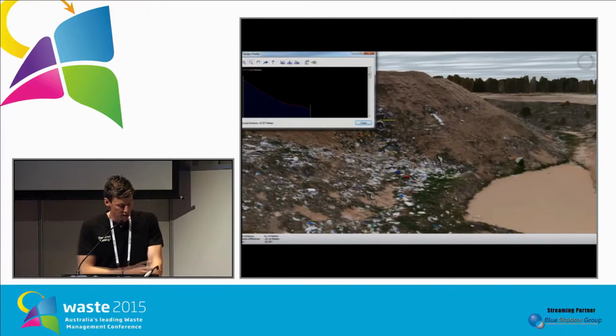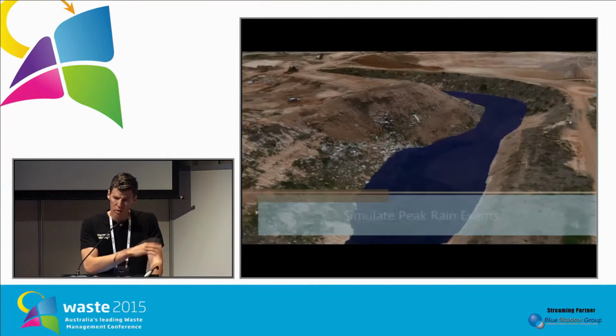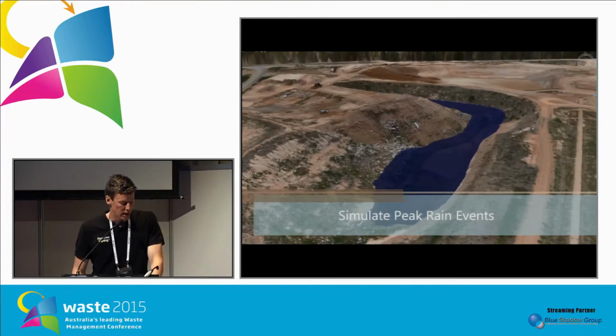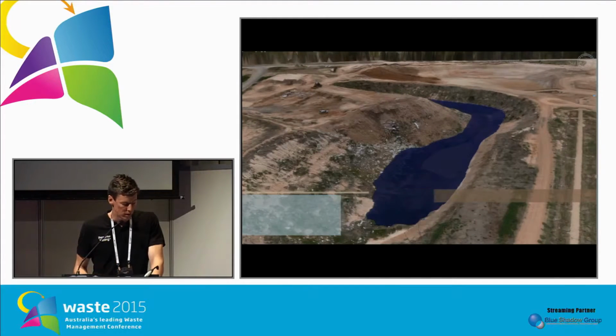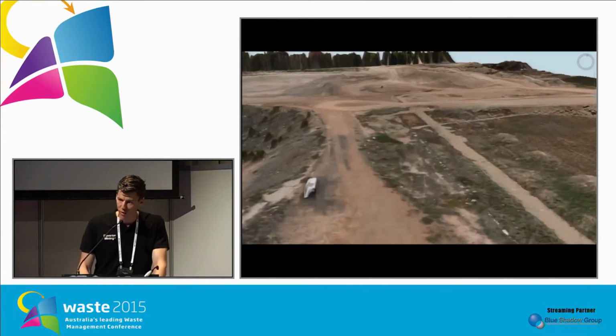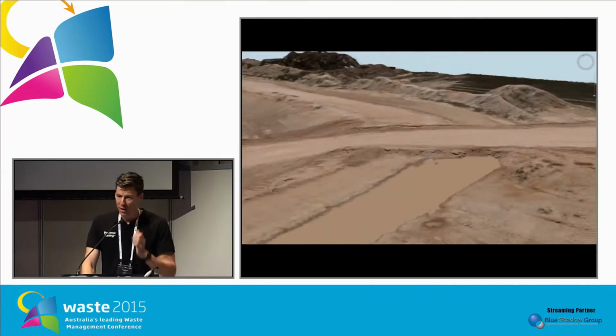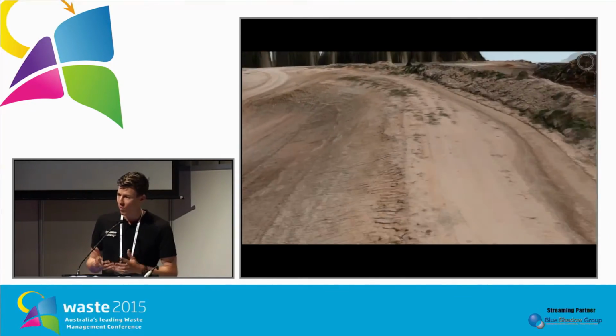And what we're calculating here is basically the exact slope of the batter as it goes down. So you've got degrees, you've got your RLs, you've got your heights, and from that gives us a much more accurate way of measuring it. Here we've just got a simple simulation. That stormwater looks awfully clean, but that's basically having a look at, okay, if we simulate a peak rain event, where's the water going to run and what's it going to look like?